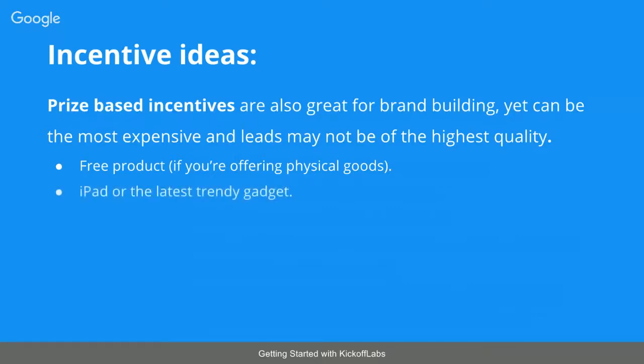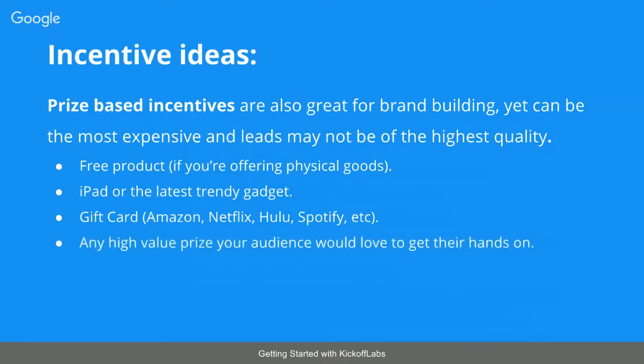However, in order to get the highest quality, the best way to do it is to give away your own product. Yes, you could give away an iPad, a trendy gadget, a gift card, all that stuff. But in order for you to get the highest quality, give away your own product. That's how you will definitely get the highest quality leads, or any type of prize that your specific niche is crazy about.